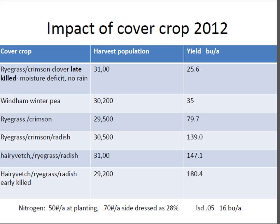Note that the late-killed cover crop on the top was one of the lowest yielding treatments on this graph. And during very dry conditions, cover crops can actually pull up too much moisture out of the ground, not leaving much for the subsequent crop. Thus, if it's very dry early in the season, it is very important to pay close attention to the cover crops and to terminate them early before they remove all of the moisture from the soil.